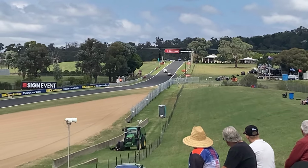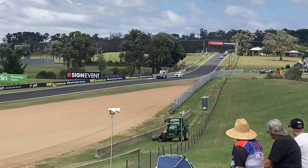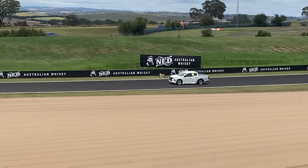V8 SuperUtes series on track on what has been a very chaotic morning. Craig Lowndes alongside me for this one. Aaron Ford continued on the form from last year, but now had to do it from P7. Yeah, good afternoon again. It was one of those races.